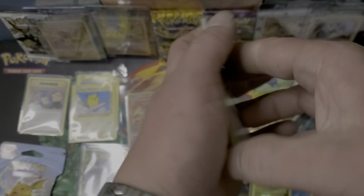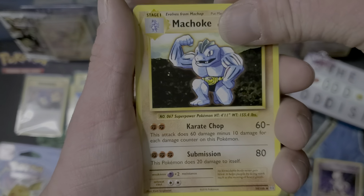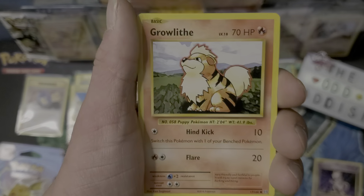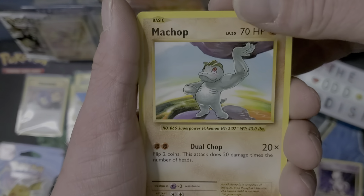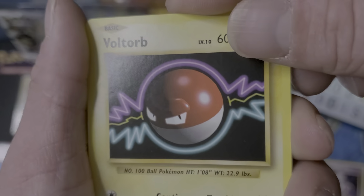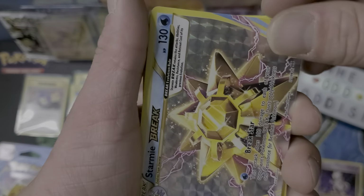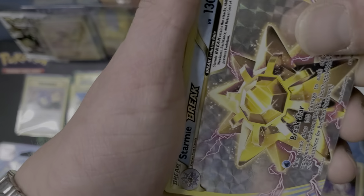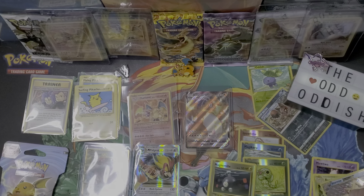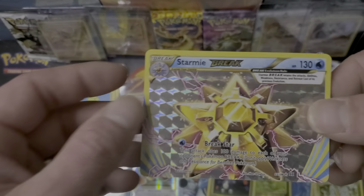1, 2, 3, to the front. Flip her around. We're going to start off with a Switch. Kakuna, Magnemite, Machoke, Full Heal. Magnemite, Water Energy, Growlithe, Machop with the weight of the world on his shoulders. Voltorb, little nightlife Voltorb right there. And a Beedrill, another card I'd really love.